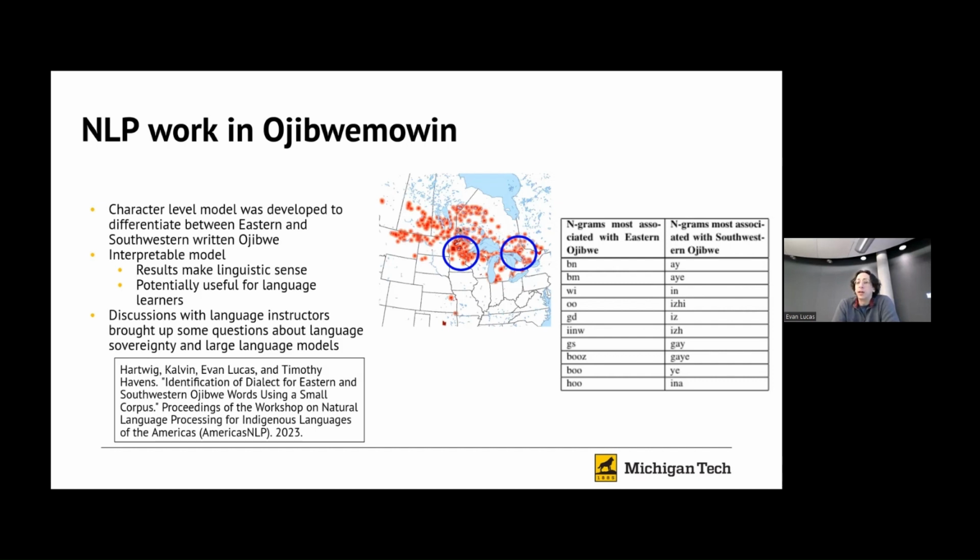And we identified that there are specific n-grams, or groupings of letters, that we could associate most with Eastern and with Southwestern Ojibwe. And we talked to some language instructors about these results, and they looked at this and they're like, yeah, this actually makes a lot of sense.